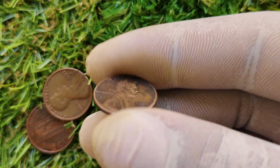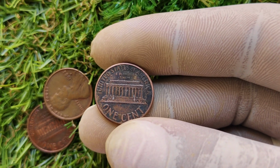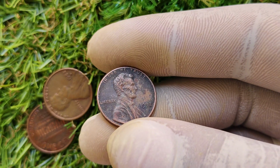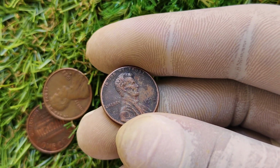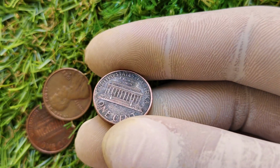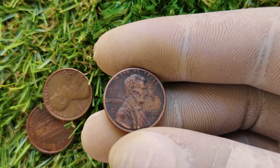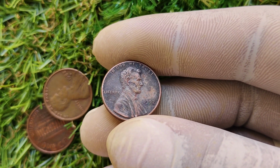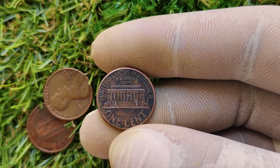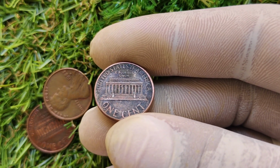Current market value and auction prices. The value of the 1992 no-mint mark Lincoln penny with the close AM design has soared in recent years. Collectors and investors are willing to pay top dollar for this rare error coin. While circulated examples still hold significant value, an uncirculated specimen can be worth upwards of $94,927 at auction. The market fluctuates, but these coins continue to be highly sought after by numismatists. Finding one of these valuable pennies in your pocket change or coin collection would be a life-changing discovery.